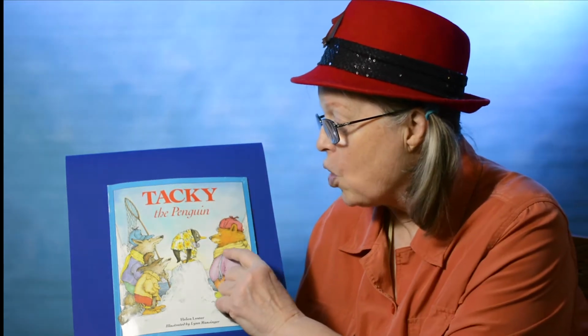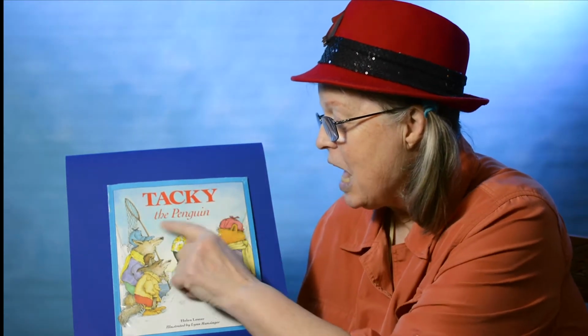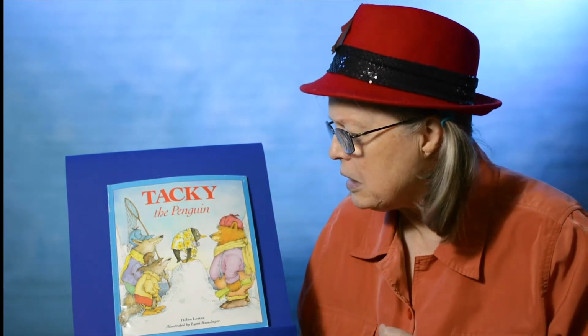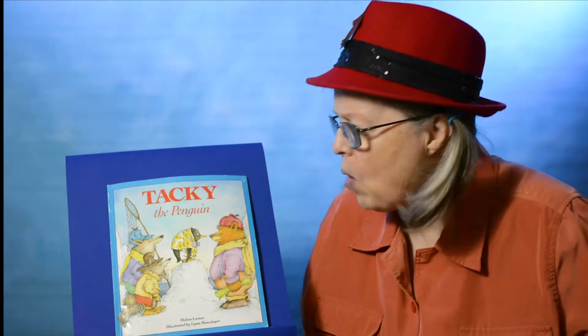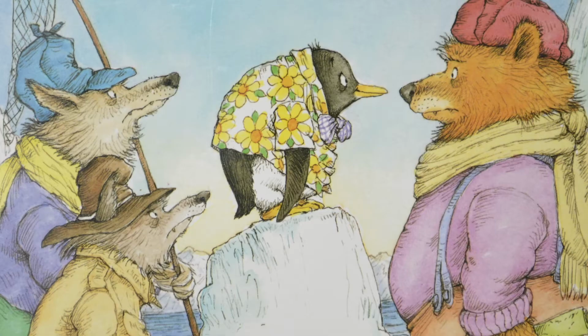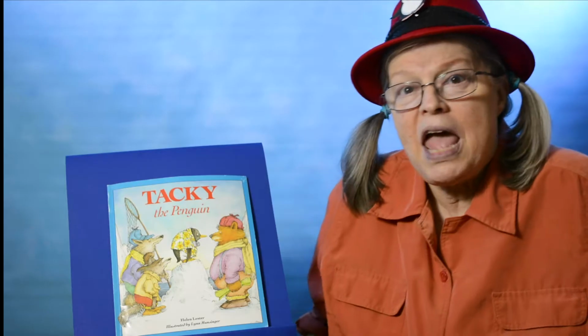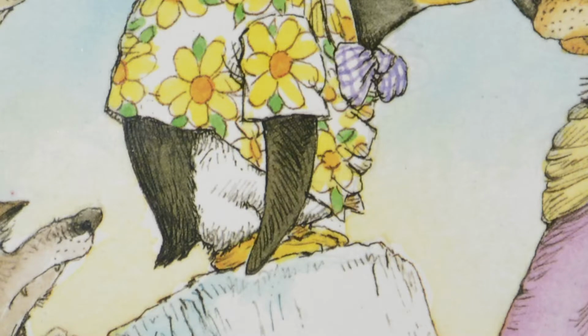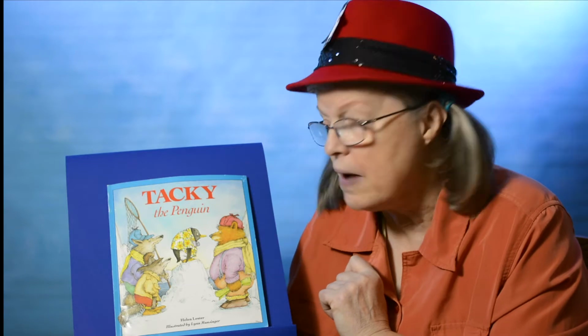This book is called Tacky the Penguin. Do you know what a penguin is? Yes, they're funny looking. They're black and white and, did you know they were birds? They don't have wings that fly in the air. They have wings that fly through the water. That's Tacky the Penguin right there on the cover.